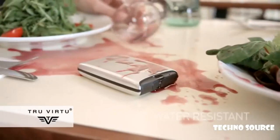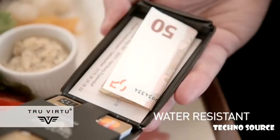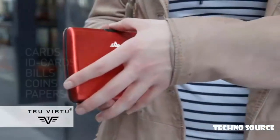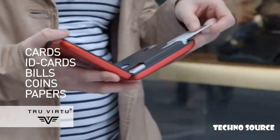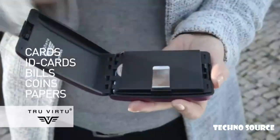True Virtue's stunning case also offers protection against moisture and water damage. With a True Virtue wallet, you keep all of your valuables close to you. It's fashionable, stylish, safe.